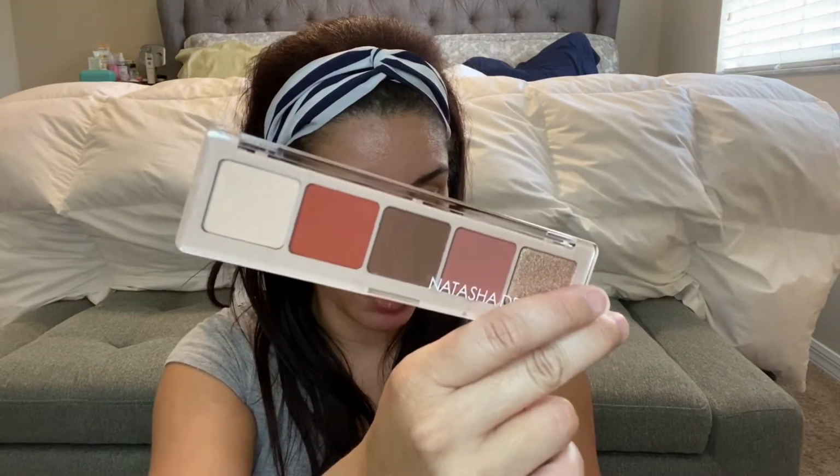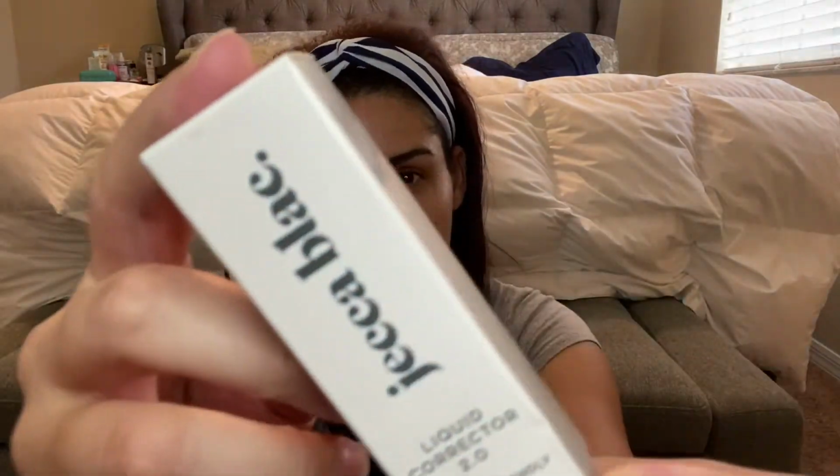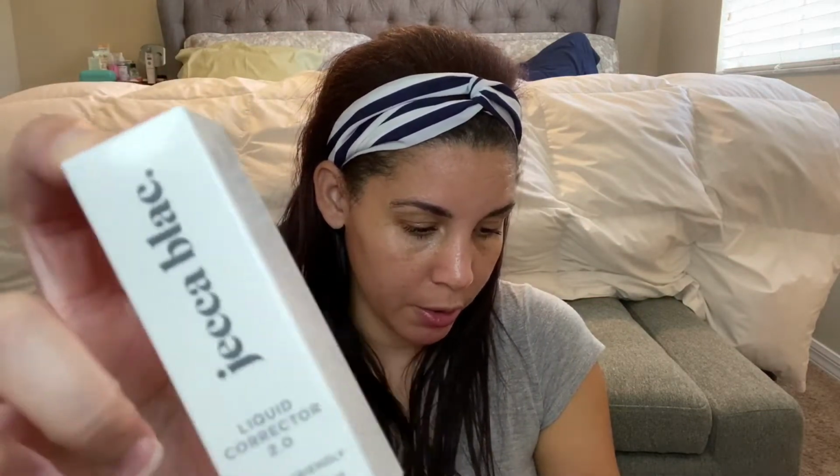I do like the compactness of this palette, $48. It's a warm tone eye pigment palette, creamy, matte, and metallic formulas from the cult classic Biba, Safari, and Sunrise eyeshadow palettes. Next I'm pulling out is Jecca Black. This is a liquid corrector. It is vegan, cruelty-free, made in the UK. This is $15 liquid corrector for under eye brightening. I have some Banana Bright things, and here it is. This looks like a mini sample, 0.34 fluid ounces.